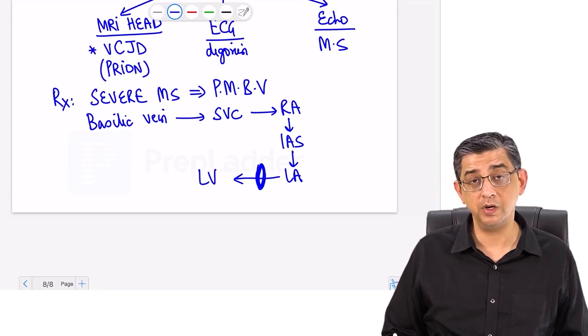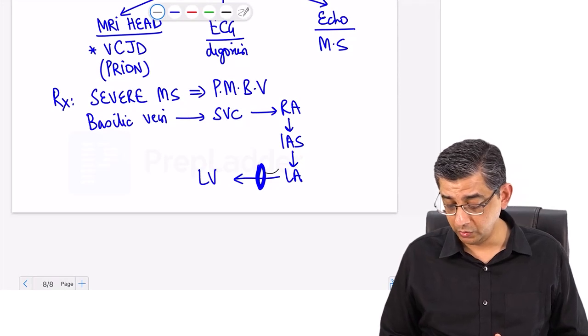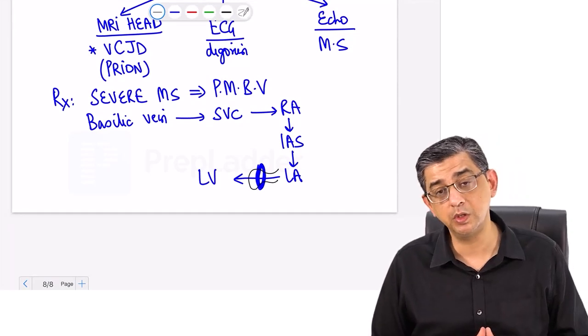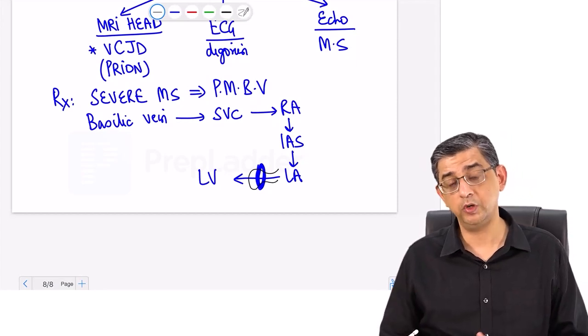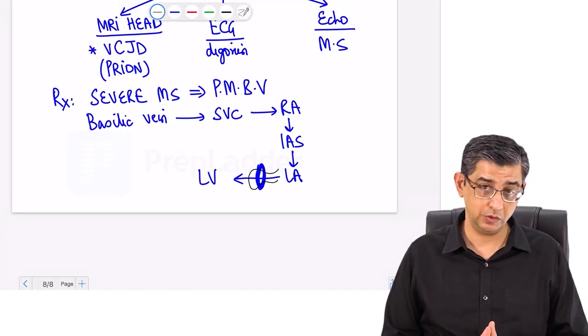Once you are at the right spot under fluoroscopic guidance and the pressure values, you will now be deploying a balloon here. This balloon will definitely dilate the narrowed valve and ease off the symptoms in the patient. So the message is percutaneous mitral balloon valvotomy, or PMBV, is the best treatment that you can offer to a patient of severe mitral stenosis.